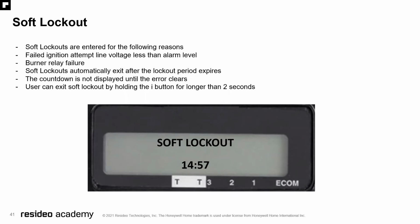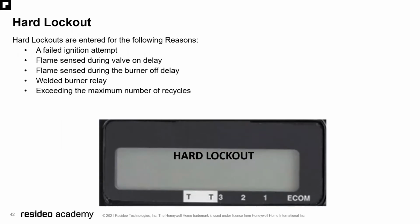You can exit the soft lockout by pressing the I button for longer than 2 seconds if you'd like. So we move on. Hard lockouts are entered for a number of reasons, again, similar to the other one. A failed ignition temp, flame sensed during the valve on delay for longer than the specified time that you've chosen. Flame sensed during the burner off delay, again, flame sensed for longer than the specified time after you've exited the run mode.